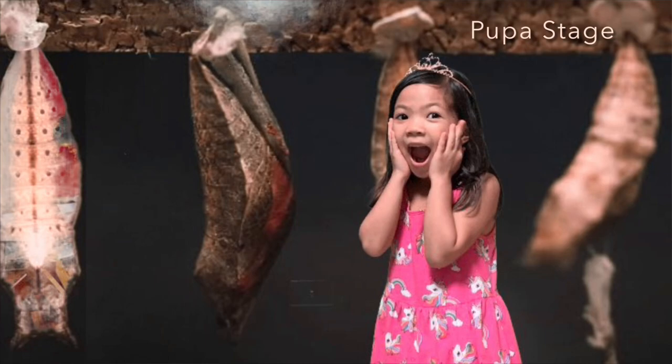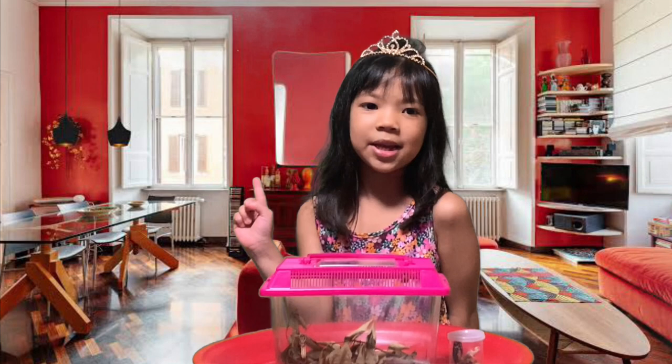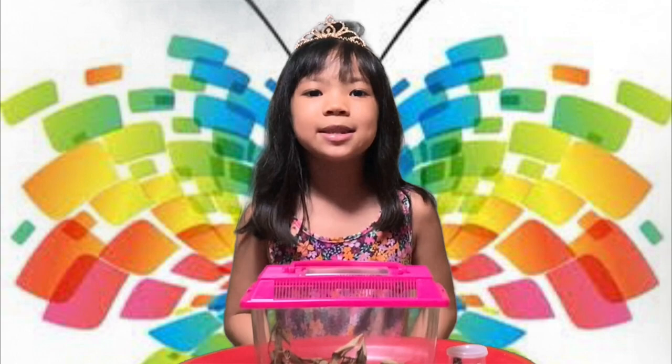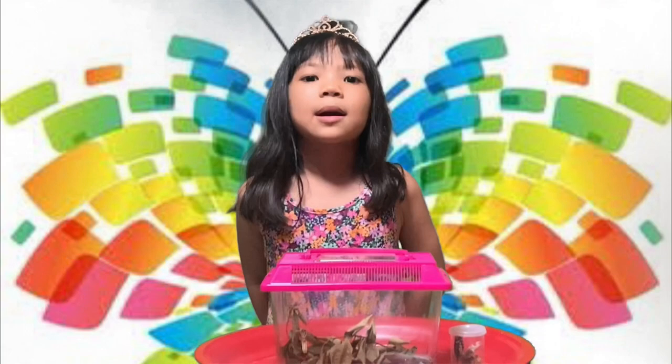We enter the third stage, which is the pupa stage, also known as the cocoon stage. The caterpillar covers itself around the stack of leaves that it ate, and in a few days, it has to stay in the cocoon to molt several times until it becomes a butterfly. The cocoon stage lasts for 3 weeks, like the caterpillar stage.